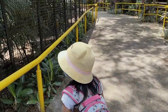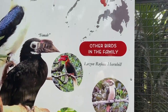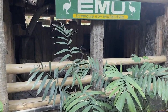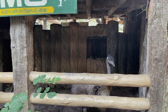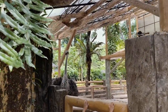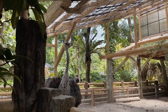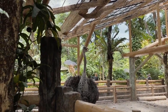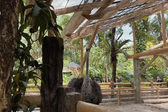The aviary. Ooh. You have the horn. Hornbill pa rin, pero Visayan. This is the family of the ostrich. Hi, Emu. It's a family of ostrich. Hi. Sorry we didn't bring any food. That's way too close. Why? It might come here and get you from us. Oh my goodness, you haven't seen mommy battling an ostrich before, haven't you?